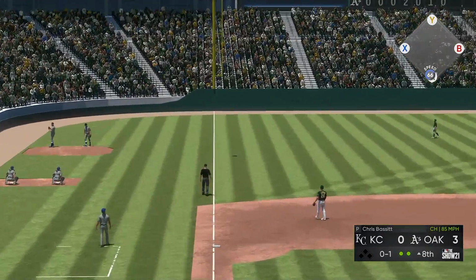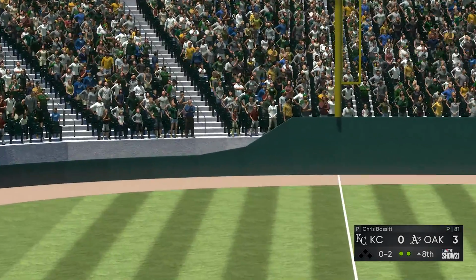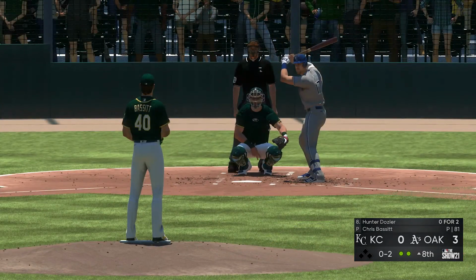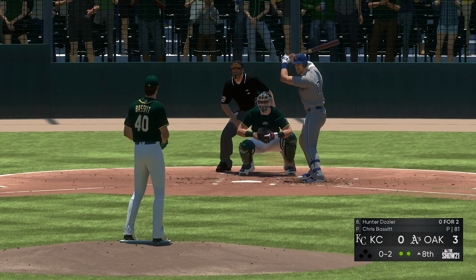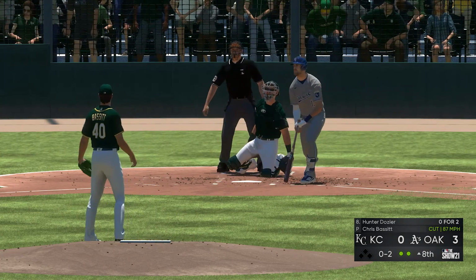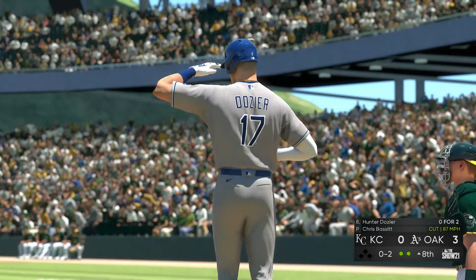High and deep down the left field line. You could tell he wants that pitch back. That was a changeup right there that he handled nicely. Just got a hair early on and hooked it foul. Again, he sends it out of play.